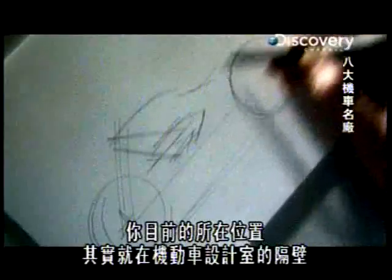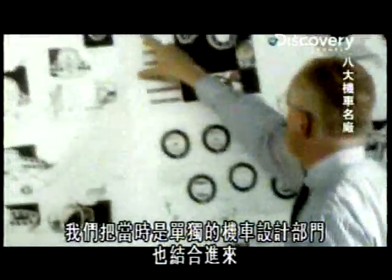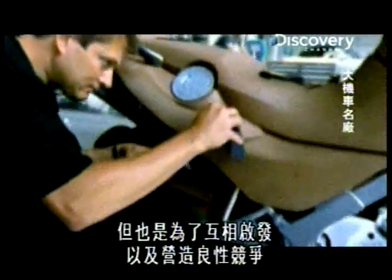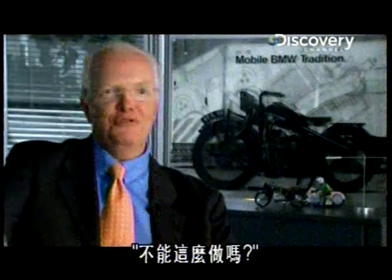Where you are now is actually right next to the automotive studio, and this was started in 1993. We took the motorcycle design group, which was then separate, and we combined them. One idea, of course, was to make the best use of our resources, but it was also to inspire and to have competition. And so if our colleagues come by and say, what are you doing that for? Could you do it this way?